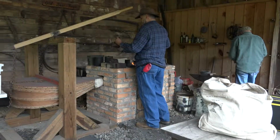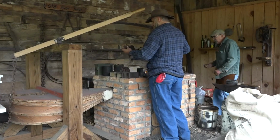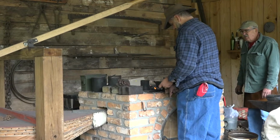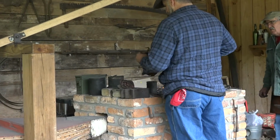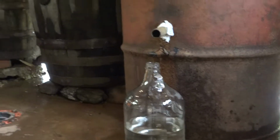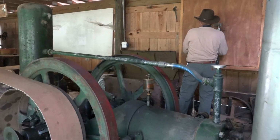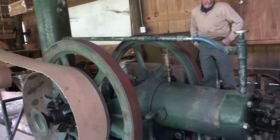Yeah. Very cool. Some of the activities that we have going on today, we have our old time blacksmith shop that folks can come and watch the blacksmith use the old hand bellows and stuff like this. We have a moonshine still that we still operate today. We have a cotton gin that folks can check out and watch how the cotton seed is taken from the cotton.